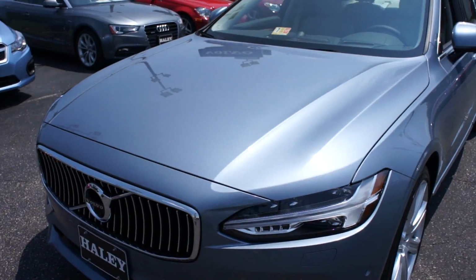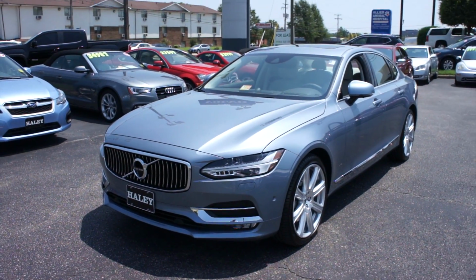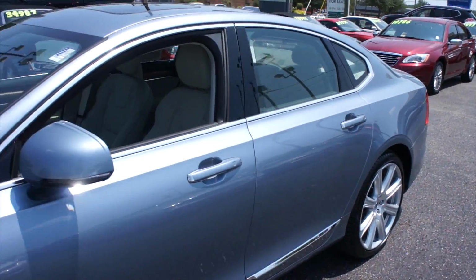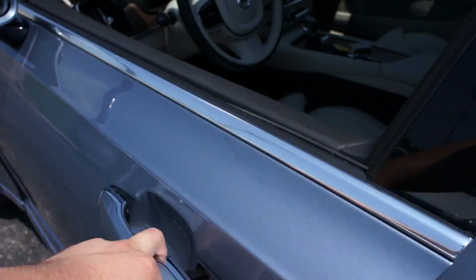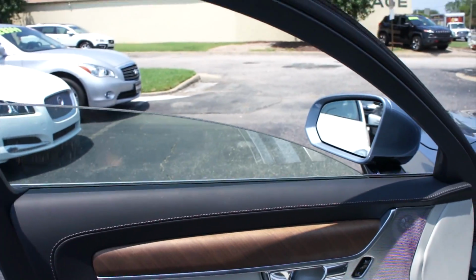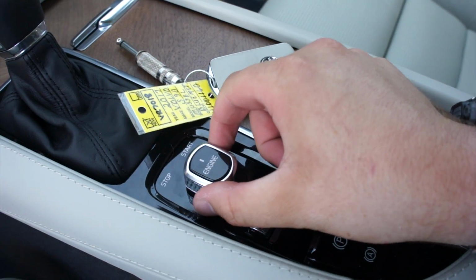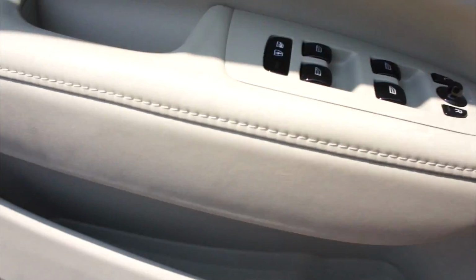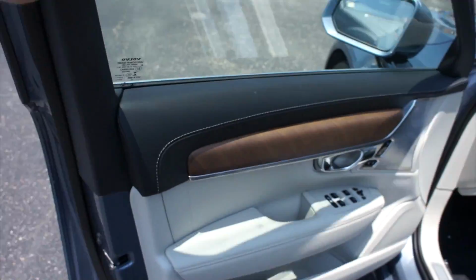We'll go ahead and close this. Get back in, cut the S90 off. Bring the automatic driver window up. And cut the vehicle off right here. Remove the key. And as always, this vehicle is for sale at Volvo of Richmond here in Richmond, Virginia.